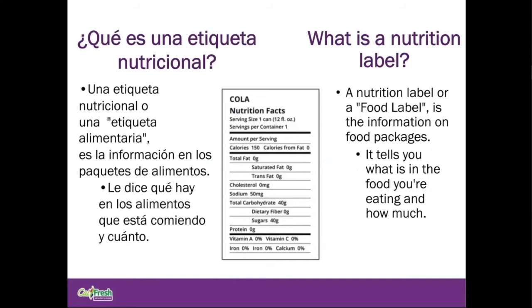So what is a nutrition label, in case you haven't really paid attention to them or you haven't seen them as much before, because they are sometimes hidden in the back of packages, right? A nutrition label or food label usually tells you the nutritional information on the food you're consuming, like I mentioned earlier, and it's very helpful in deciding how much you should eat of something.